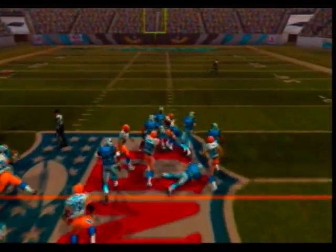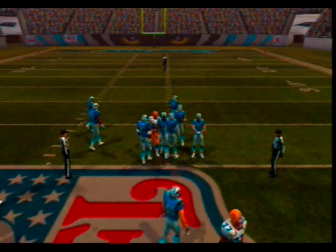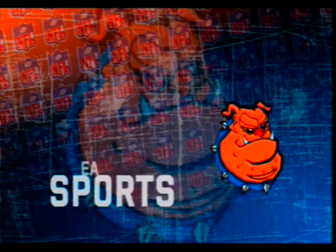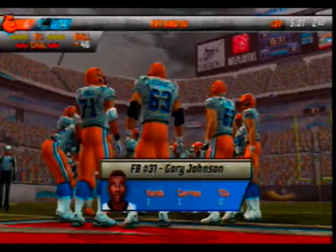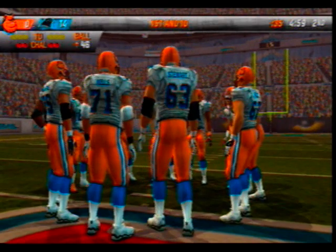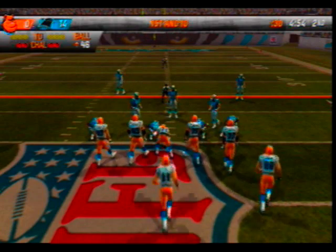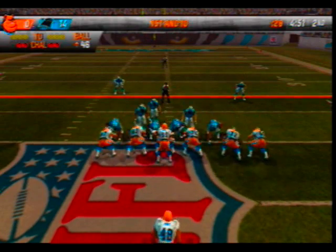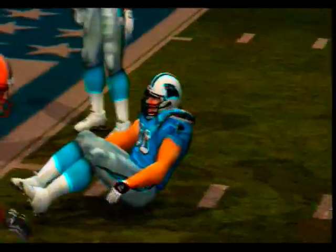Using three linebackers. Keeps his feet moving. Rodgers comes up to make the play at the 46. Delayed handoff. Number 58 is there on the stop at the 42-yard line. Avery takes advantage of a little daylight, picks up 3 yards.